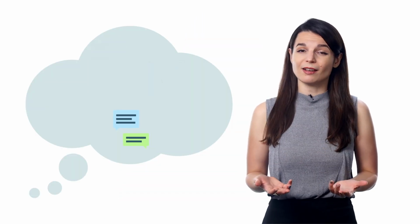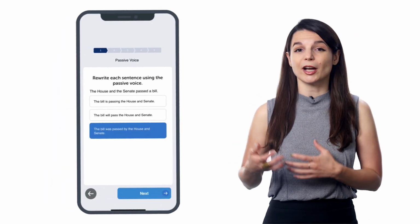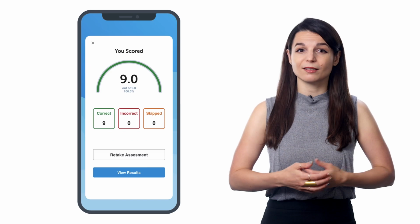You're learning a language, but here's a question. Do you actually remember what you've learned? Or do you forget everything a day later? If you're forgetting everything and not making any real progress, it might be because you're missing a crucial part of the learning process, the actual practice and assessment.